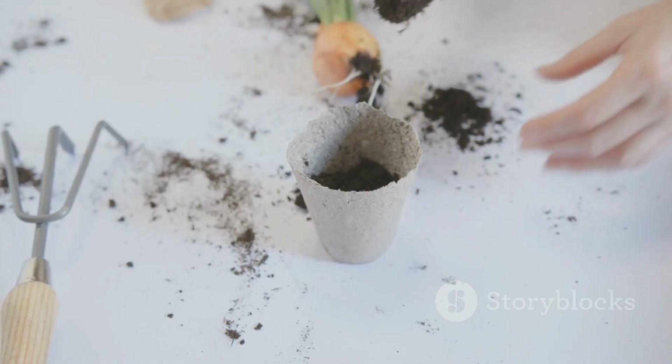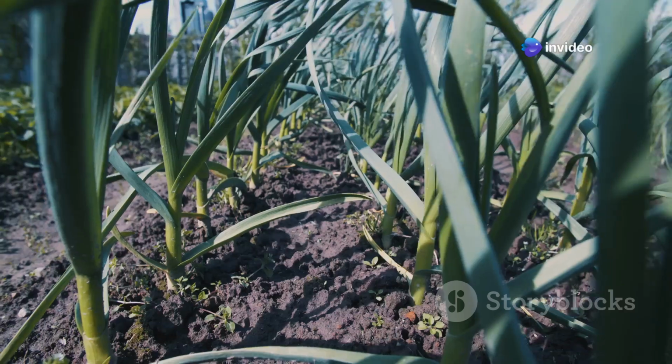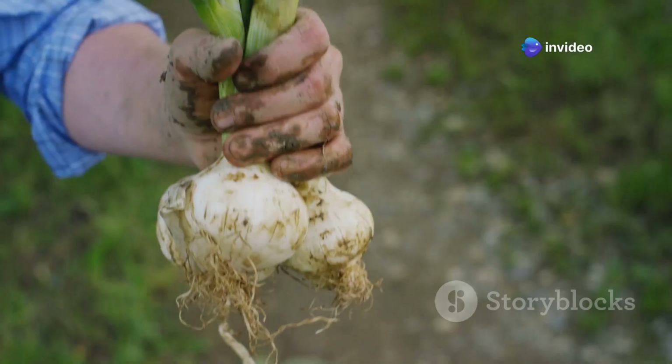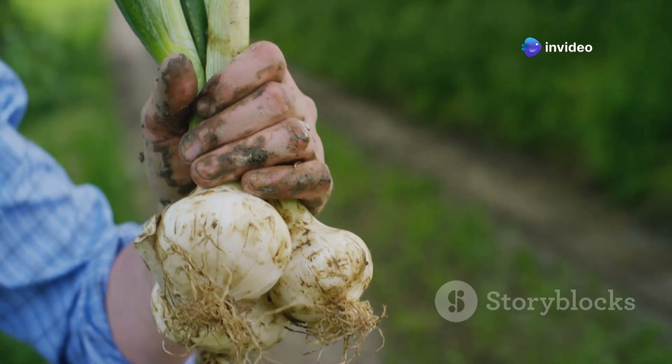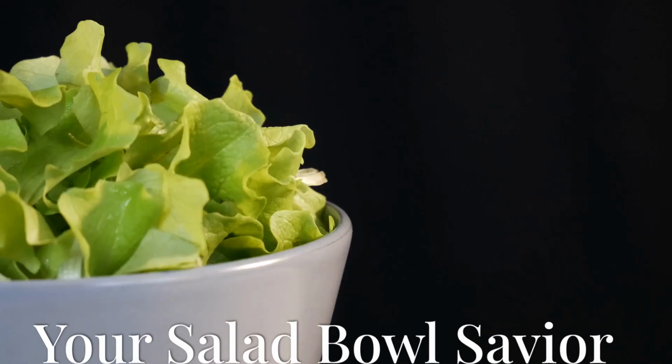To grow garlic indoors, plant cloves about an inch deep in the soil, water well, and wait. It takes about 8 to 10 months for garlic to mature, but the wait is worth it. Use the green garlic scapes in salads and stir-fries, and once the bulbs are mature, harvest them for countless dishes.